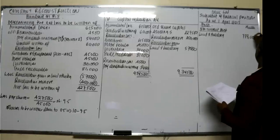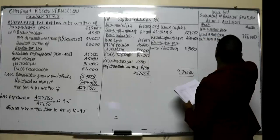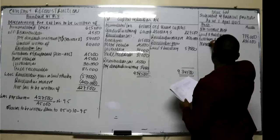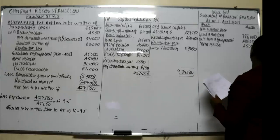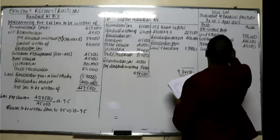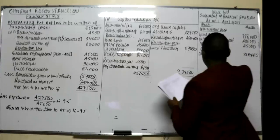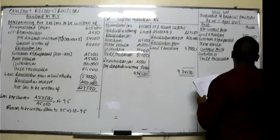777,000. And then there is furniture and equipment, which was revalued to 435. And then we have motor vehicles, an amount of 45. And then we have the current assets. We have inventories, which was revalued, so we take the fair value, revalued to 10. And we have trade receivables, revalued to 939.